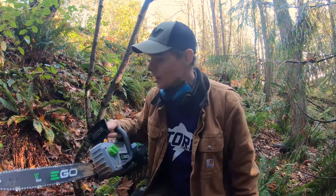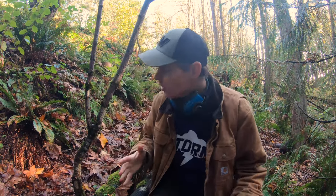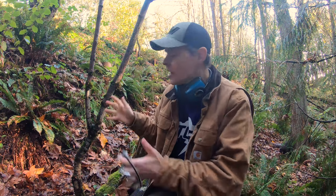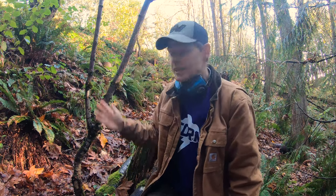Since I've got my chainsaw out, I thought I'd take care of this. This actually isn't a tree. The same storm that brought down all those other trees and branches happened to drop this very large branch straight down. It stabbed itself into the ground so deep and well that I just simply haven't been able to pull it out of the ground.